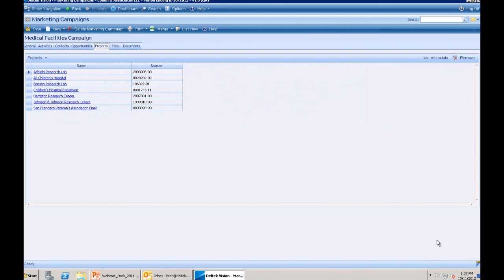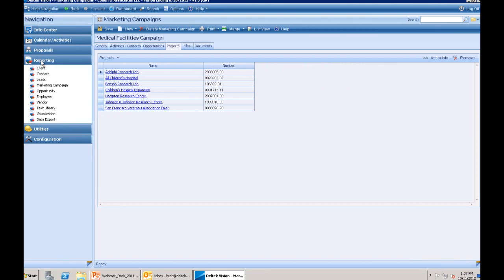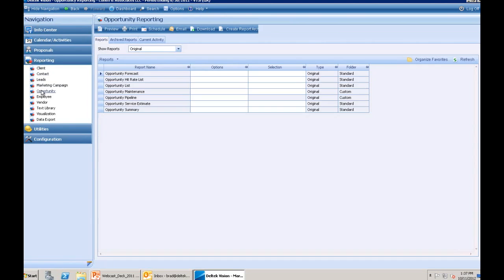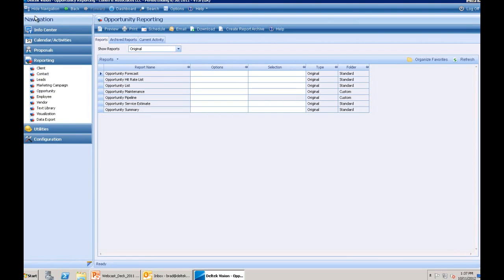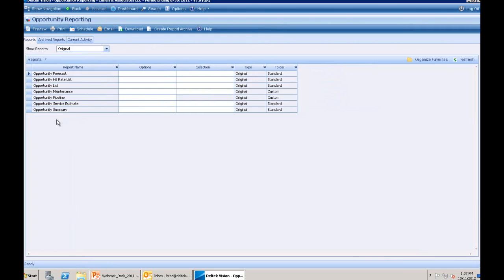Now, we saw a couple of reporting examples when we were looking at the dashboard earlier, but what I'd like to do is actually go down into our Vision reporting menu and open up opportunity reporting so we can get a better idea of how reporting works within Vision. So what I'm going to do is just go ahead and look at our opportunity forecast report here, and in each report in Vision we have an options section in the selection.